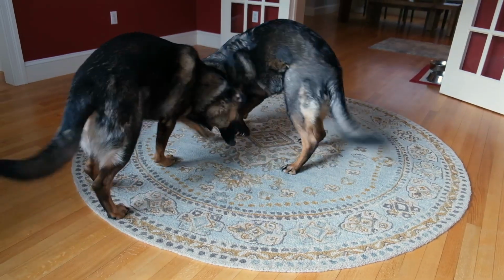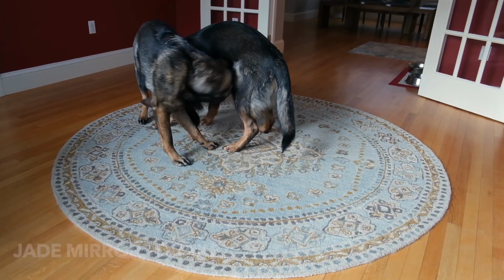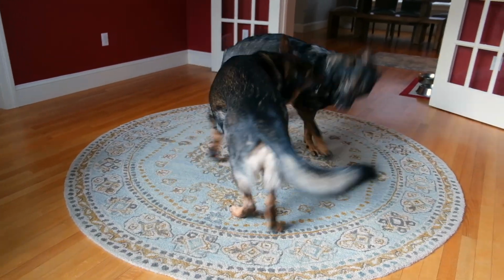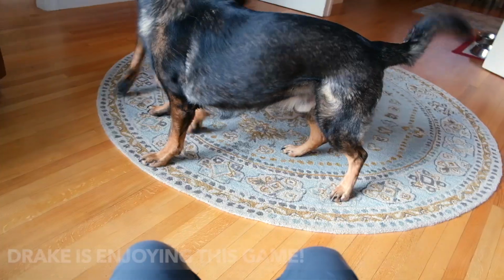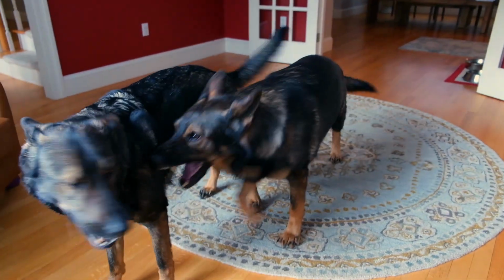Watch here, Drake is pushing Jade, and Jade says, I can push you back. So Jade is mirroring Drake's behavior. And I love right here, it shows that they've got a nice loose body, lots of curves. If you see your dog freeze, then you would be concerned. But these two have lots of loose joints, another indicator that it's play. Jade takes a nice little pause here, and then they're back at it again.